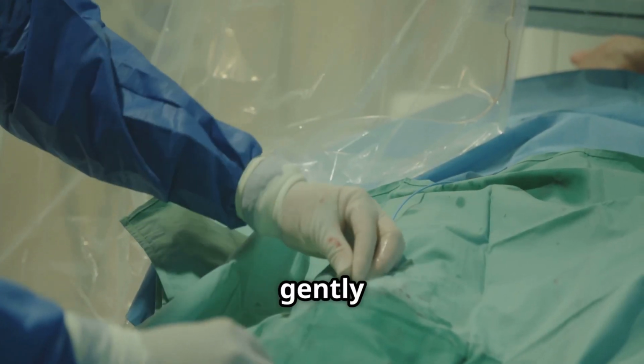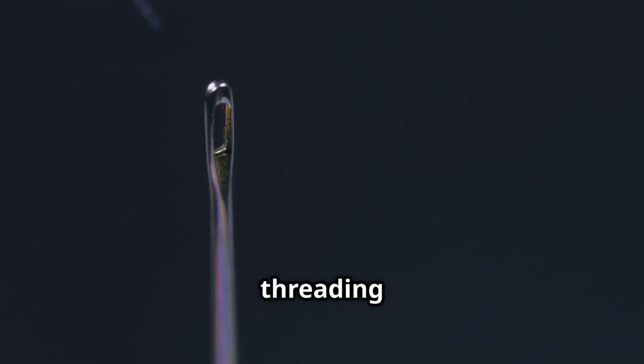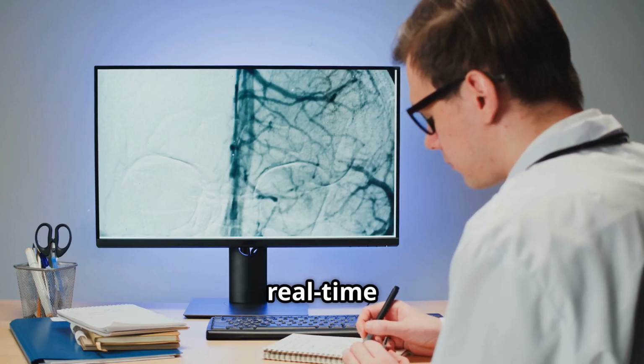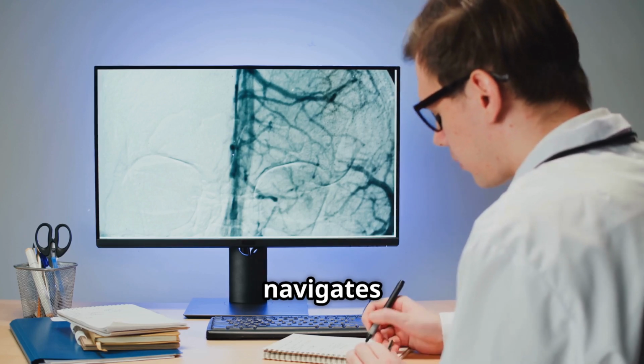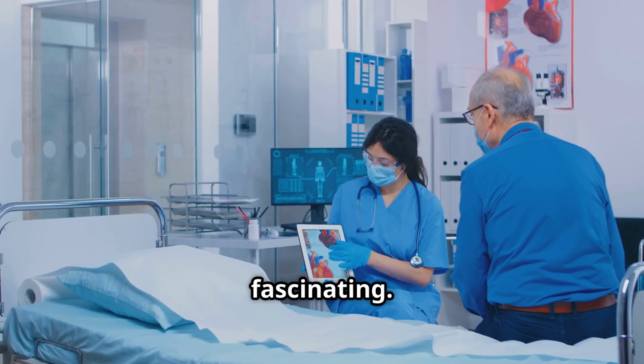The catheter is gently guided up through the arm and towards the heart. It's a bit like threading a needle. Using real-time X-ray imaging, the doctor navigates the catheter through the maze of arteries. Now this part is fascinating.